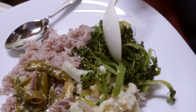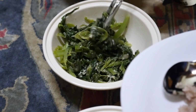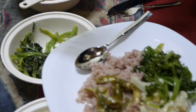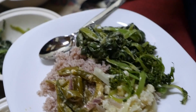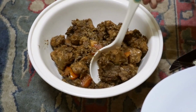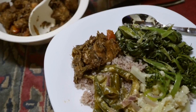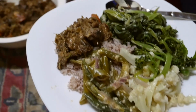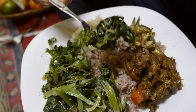It's good. And this one is a spinach, and it looks like there's a little bit of cheese in here. Oh yeah, look at all these vegetables. That's beautiful. And then lastly, this looks like a chicken curry. With lots of onions in there. Okay, I'm going in for some of the cauliflower and some of that spinach with cheese.